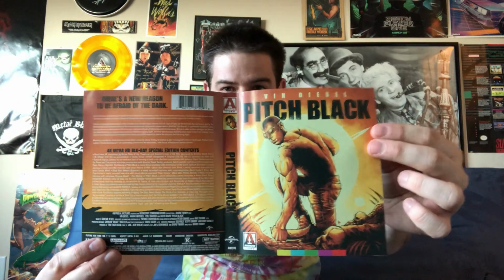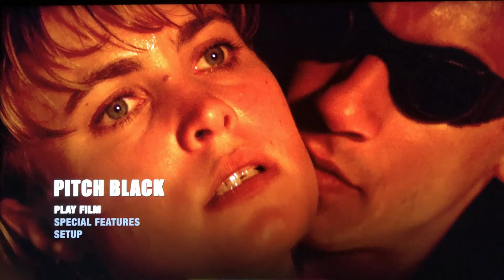There is also reversible artwork on the included sleeve, so if you turn it inside out, this is what you get. I don't know if this release came with a slipcover also. Mine that I ordered from Amazon.com did not come with a slipcover. If you have gotten a slipcover with this release, let me know if you did and where you ordered it from or bought it from, because it's kind of disappointing because with my Arrow releases, I generally like to have the slipcover on and then the reversed alternate art underneath.